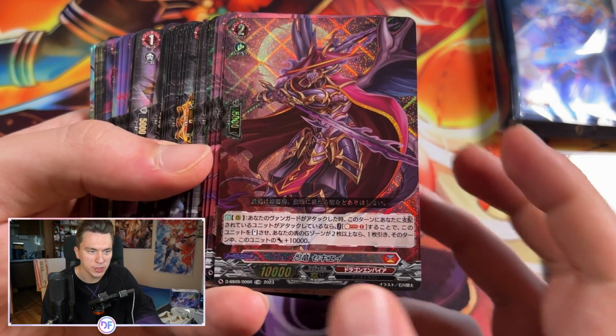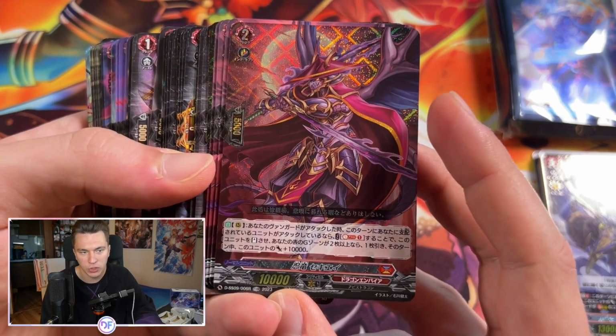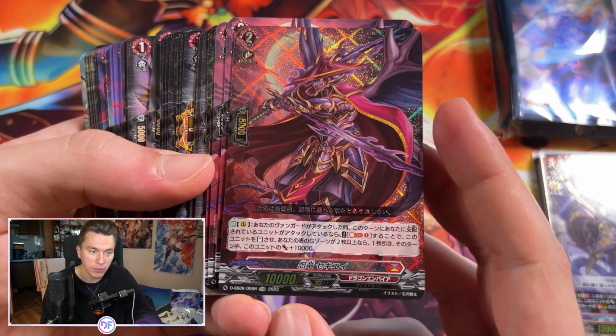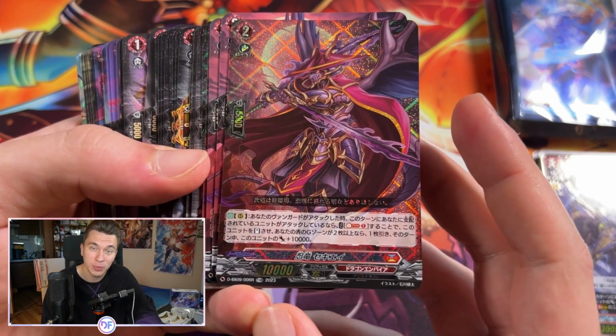So it's a grade 2, says Rearguard Circle, when your Vanguard attacks, if this turn your dominated unit has attacked, you Soul Blast 1 and stand this unit, and if you have 2 or more face-up cards in the G-Zone, you draw 1 and it gets plus 10k power as well.